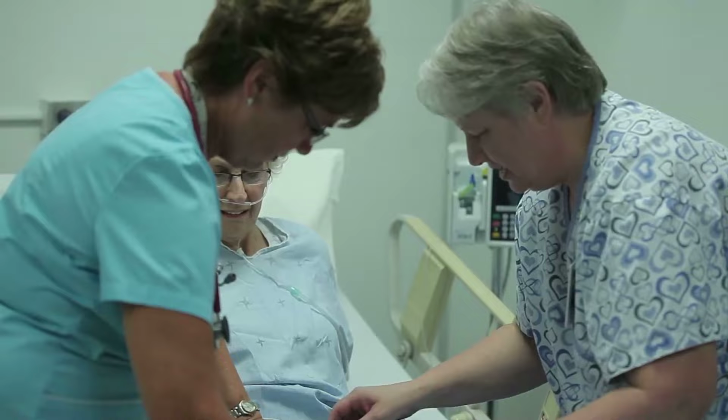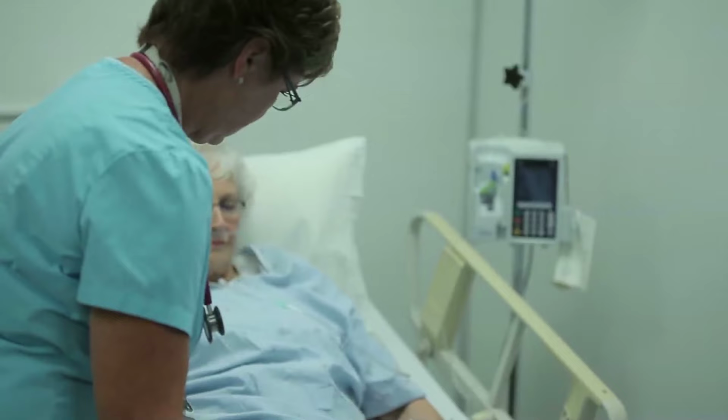You'll be taken to the operating room. They will be doing a surgical safety checklist. You'll be given an anesthetic and then the surgery will begin.